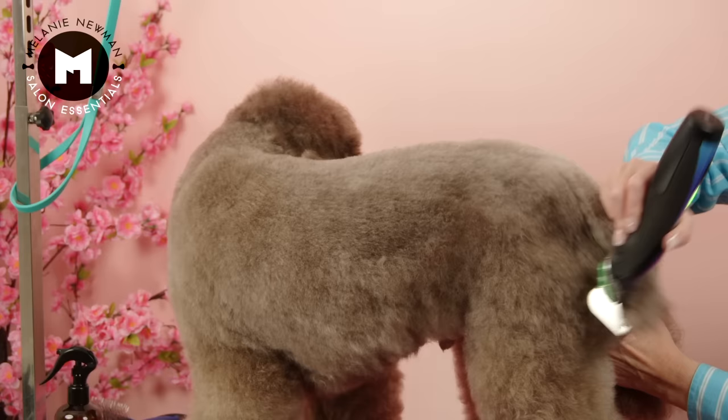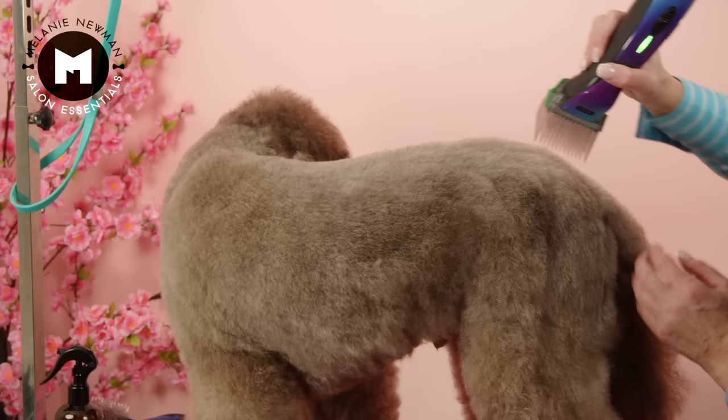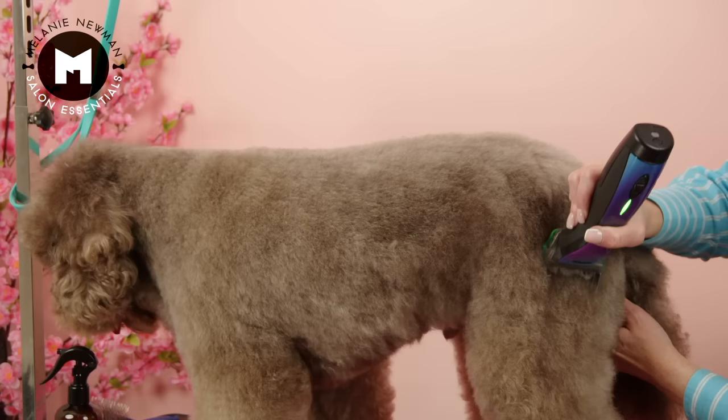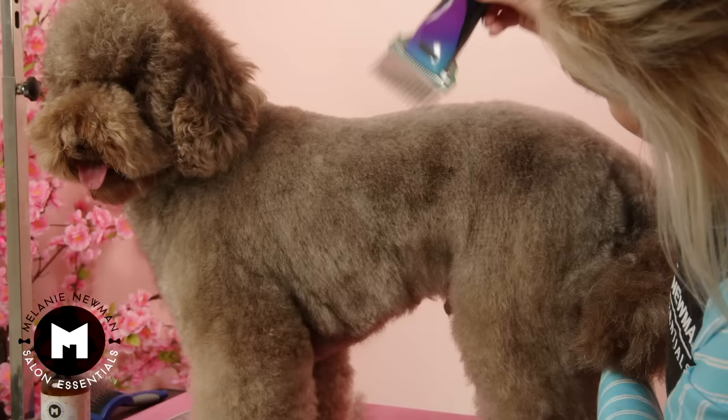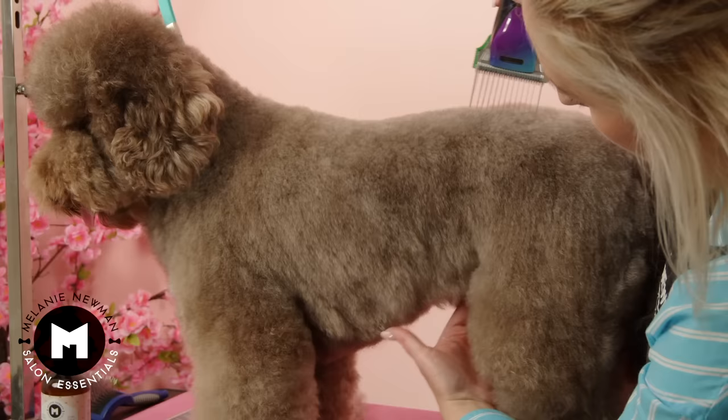Down his back leg, and again I'm just skimming, I'm coming off the hip area, coming down and then just skimming over that back leg. I'm coming into our flank area, and it's a really good idea to pop our hand behind the flank just so we feel where it is as we're clipping.